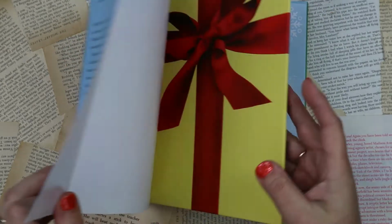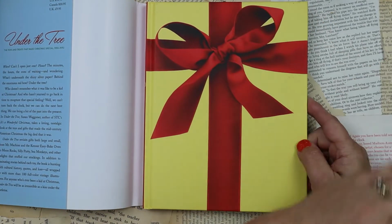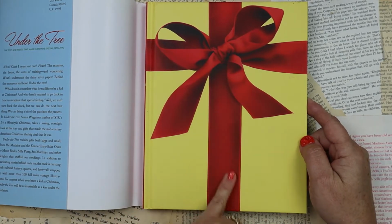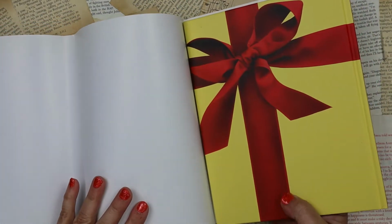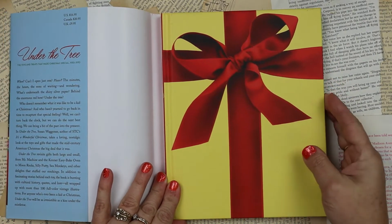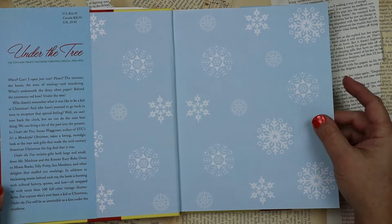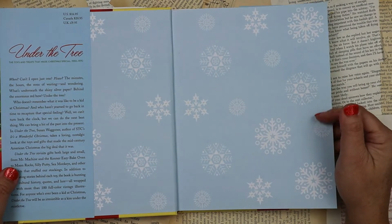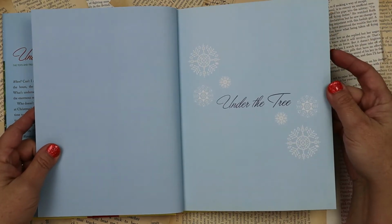So let's take the dust jacket off, and this is what the book looks like. Isn't that cool though? It's a beautiful vintage yellow with what looks like a satin or velvet ribbon. It's just gorgeous. And then on the back it's the same. So this would make a beautiful Christmas journal cover as well. So let's take a look. It's got beautiful snowflakes end papers.